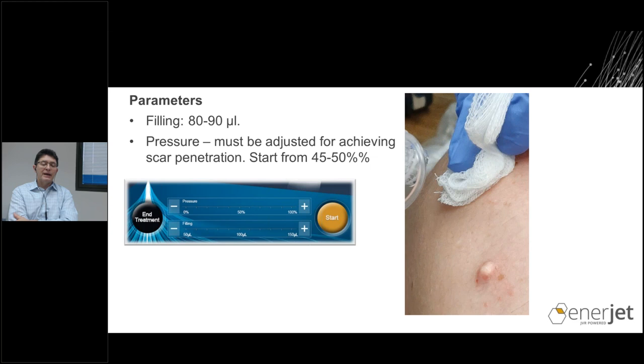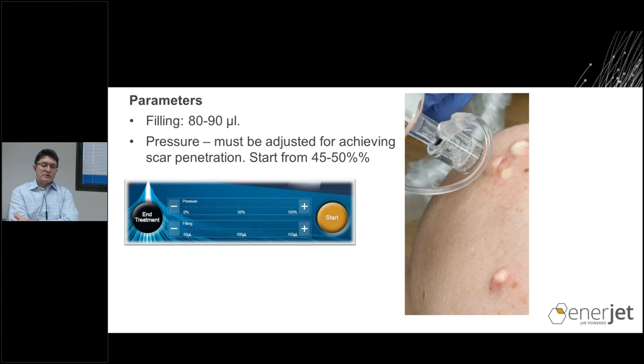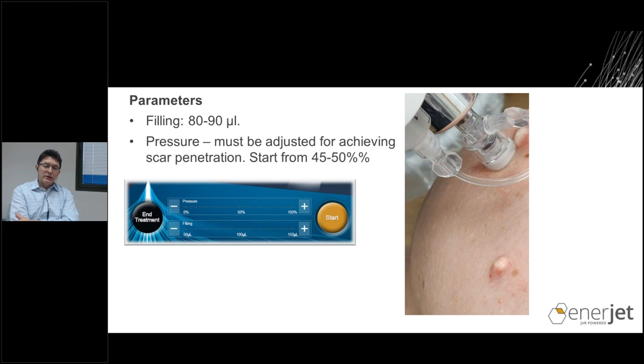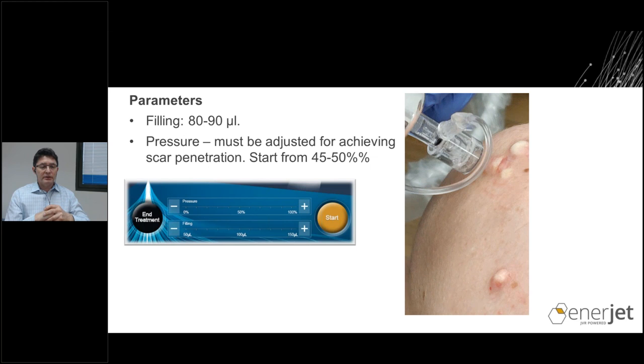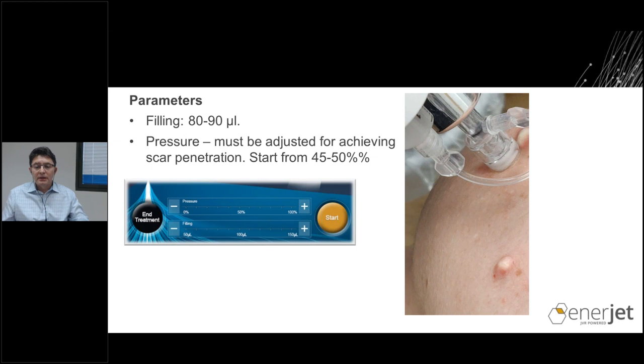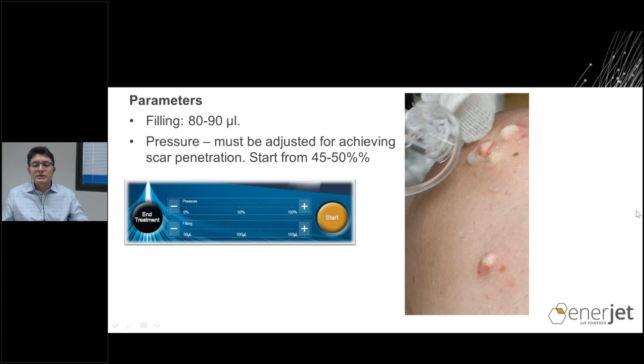From my experience, for older scars, older keloid scars, you probably need to treat at injection pressure 60-70, depending on the bulkiness of the scar, depending on the density of the scars. Okay, another question. How do you decide the dose of injection materials?